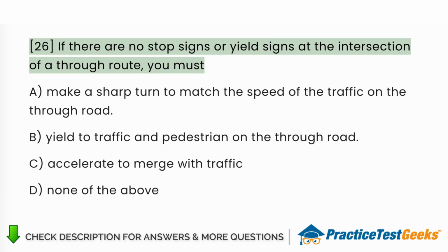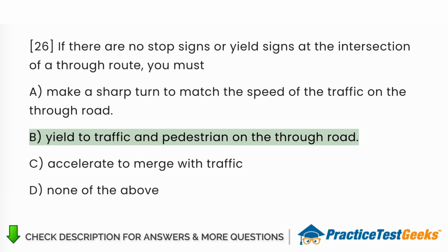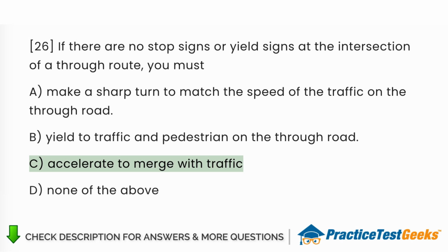If there are no stop signs or yield signs at the intersection of a through route, you must A. Make a sharp turn to match the speed of the traffic on the through road. B. Yield to traffic and pedestrians on the through road. C. Accelerate to merge with traffic. D. None of the above.